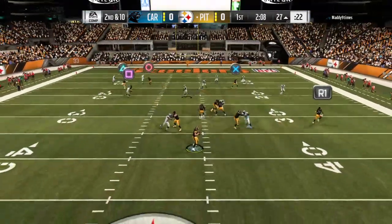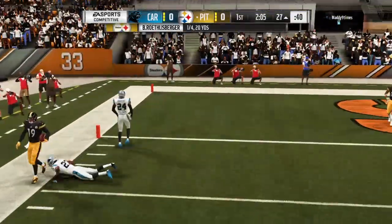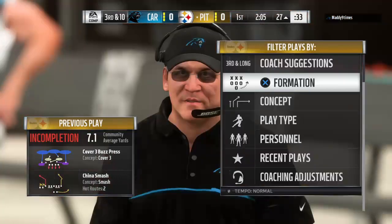Now they'll throw it with Roethlisberger. And this is going to be caught, but they'll say out of bounds. Man, come on, so it's incomplete. Juju Smith-Schuster, the intended receiver. And that takes us from 2nd.